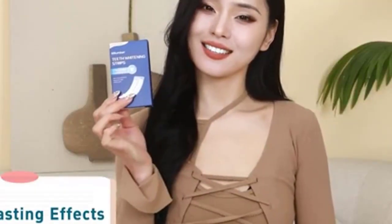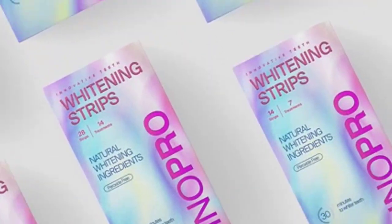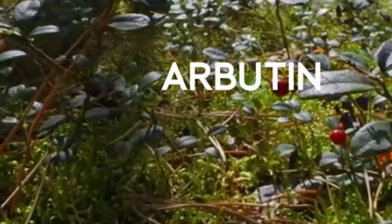What's great about this kit is its combination of ingredients. The hydrogen peroxide works to break down stains, while the coconut oil soothes your gums. With 7 treatments included, you can enjoy flexibility in your whitening routine. Each strip adheres well and stays put for up to 60 minutes, which is vital if you want to maximize results. With a growing number of buyers, it's clear people are seeing results.